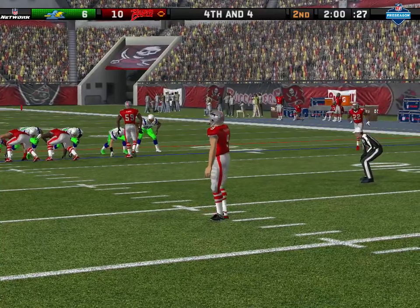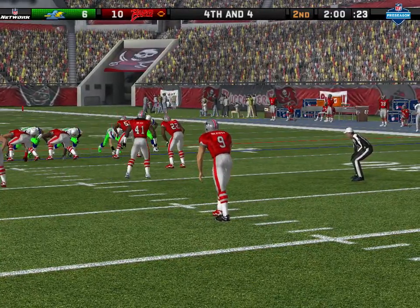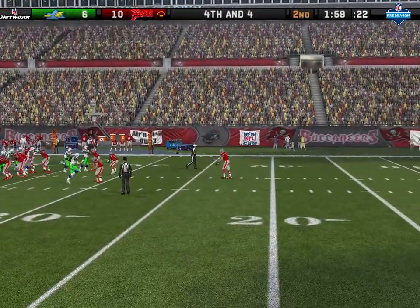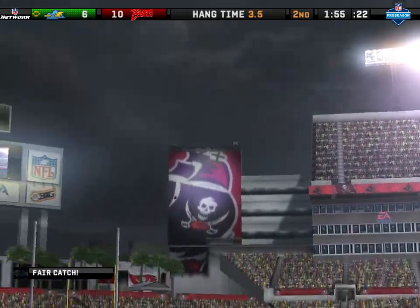Number 82 lines up deep for the punt return. He's waving for the fair catch.